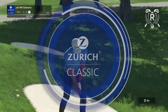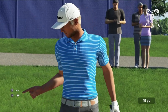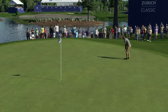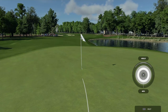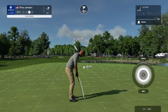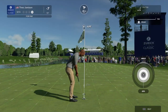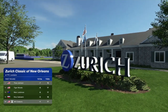Here's Will Zalatoris. Oh, stop it. What a way to make your par. Oh, a messy little lie in the bunker, but that is not a problem for this player. Yes, in the hole. Trying to get to 8 under par with this putt. Ooh. Putting for a par here. So, still currently in the lead after that hole, but Tiger Woods is lurking in second place.